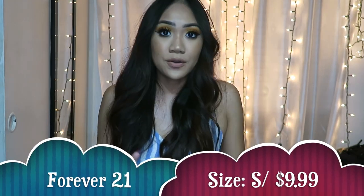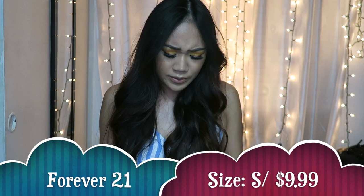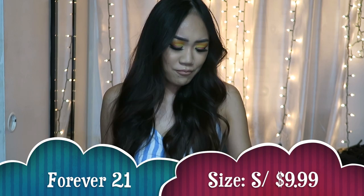Okay, so this next piece, I'm so proud that I found it, because it is the most elegant piece I own. And it makes me kind of sad because it makes me want to go back in time to high school, and I wish that I found this dress and wore it, you know what I mean? So this is what it is. It is so gorgeous. I found this on the clearance rack, you guys.